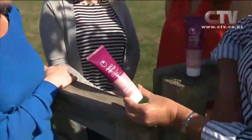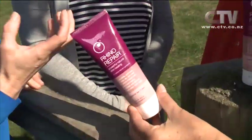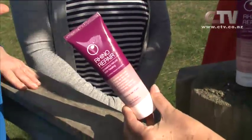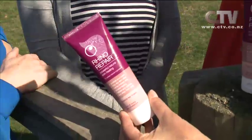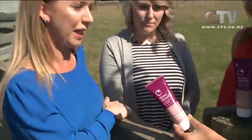Her arm had swollen up, it was inflamed, the skin had gone really hard, really dry, and it didn't go away. She had it for weeks. So I spent about 6 months working on Rhino Repair. Wow. And we applied it to her arm, and it was still in that inflamed state all those months later, and within a week it had gone down. And that was 10 years ago.